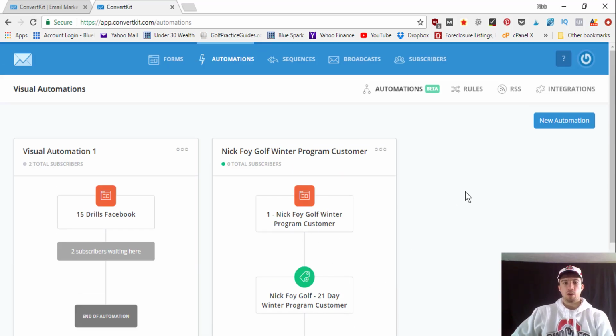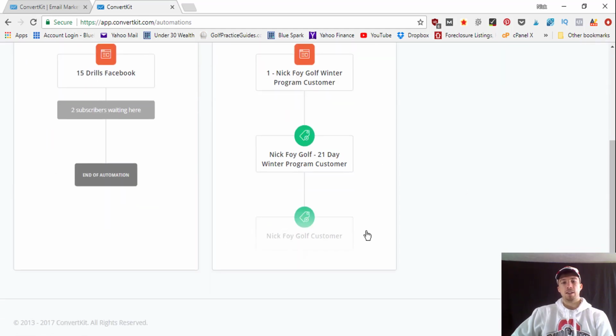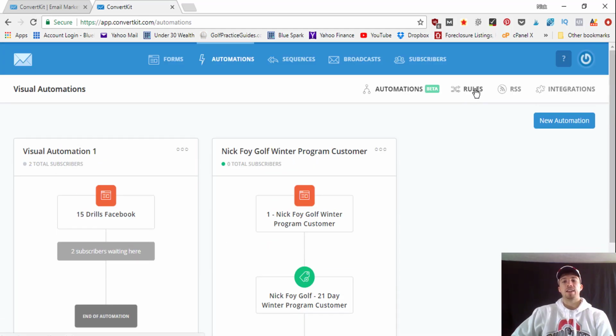I'm not so sure I really understand it yet enough to speak on it, nor that I really feel like using it yet. I've kind of stuck to the traditional way of setting up rules. When somebody joins a form, sequence, whatever, then they get added to a certain tag. But this is a visual way to do it if you want to see it visually.